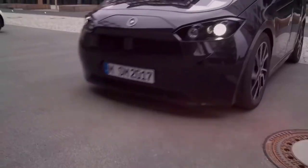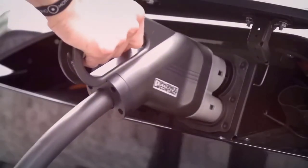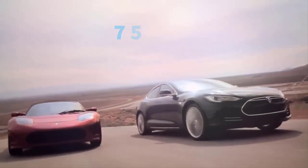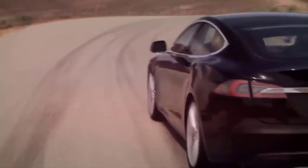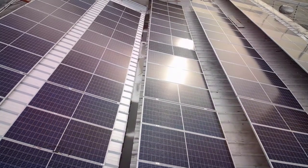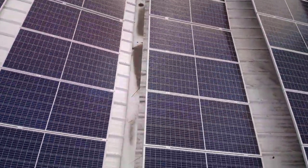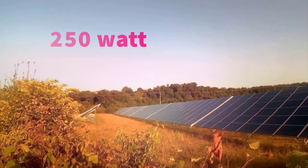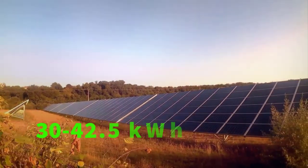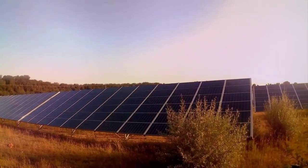When it comes down to it, solar vehicles are all about efficiency. It's a matter of energy to weight. Let's take the standard Tesla Model S that has a 75 kilowatt hour battery. First, we need to consider the amount of energy that an individual solar panel is producing. The energy production of a solar panel is dependent on its material, size, efficiency, and a few other factors. A typical 250-watt solar panel will produce around 30 to 42.5 kilowatt hours of AC per month. To be safe, let's take the minimum to give us a conservative estimate.